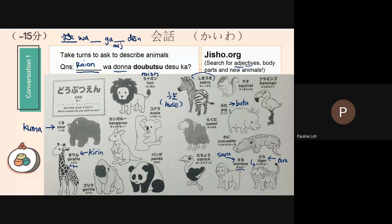Cola wa donna dobutsu desu ka? Cola wa. Who answers? Who wants to answer? Cola wa hana ga ooki desu.